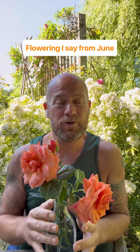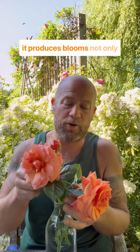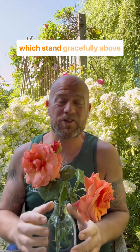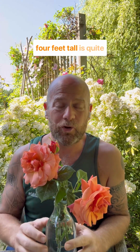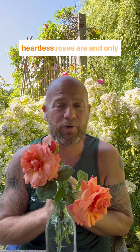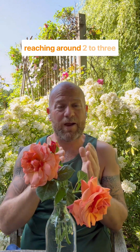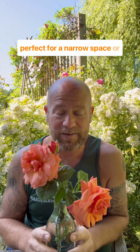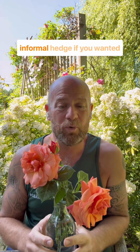Flowering, I say, from June through to the first frost, it produces blooms not only individually like these ones here, but in large sprays which stand gracefully above the plant. Reliably reaching somewhere in the region of between 3 and 4 feet tall, it's quite cylindrical and upright in its growth, like a lot of the Harkness roses are, and only reaching around 2 to 3 feet wide, making it perfect for a narrow space, or for producing a small informal hedge if you wanted something flowering.